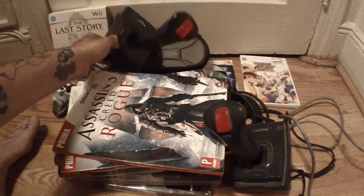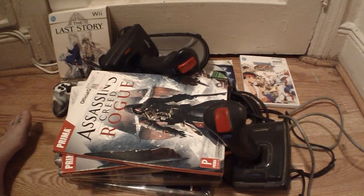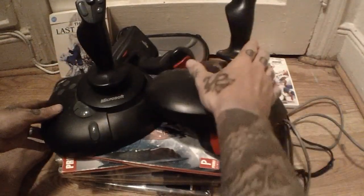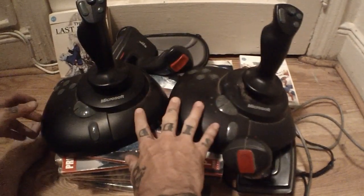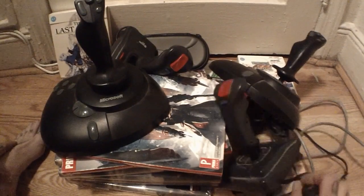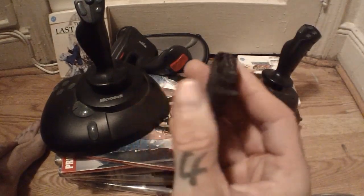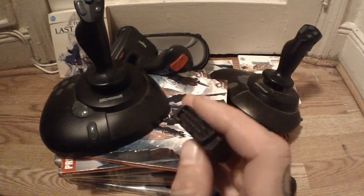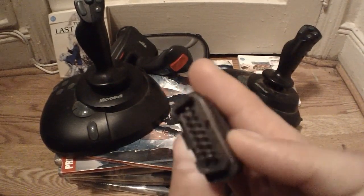But the other two I was actually really happy to find here, and that was not one, but two Microsoft flight sticks. I mean, this is all in a box, and I just grabbed them. I did test them all, and they do work. Now, the reason why I'm saying is this specific plug right here. As you can see, I have a very special adapter for this for a certain classic console, which I will be featuring down the line.